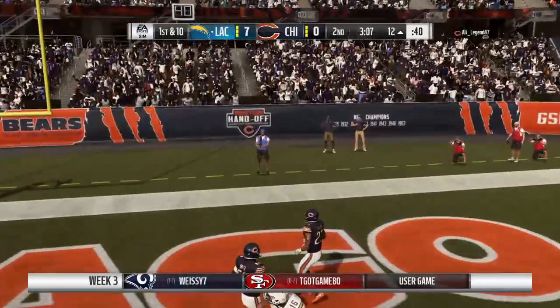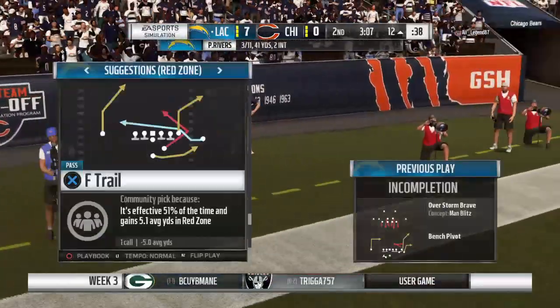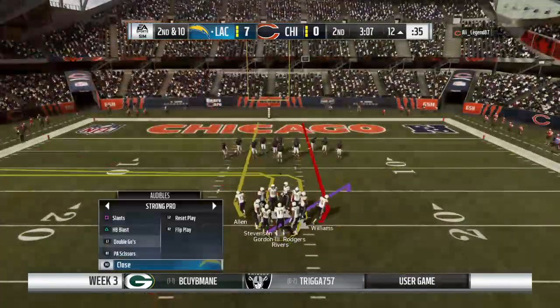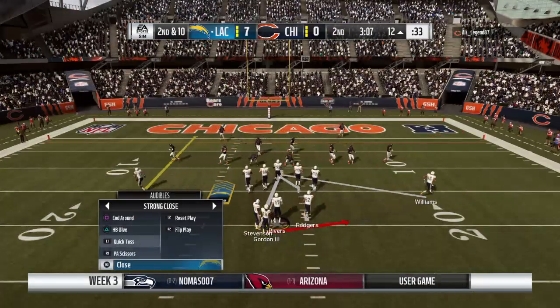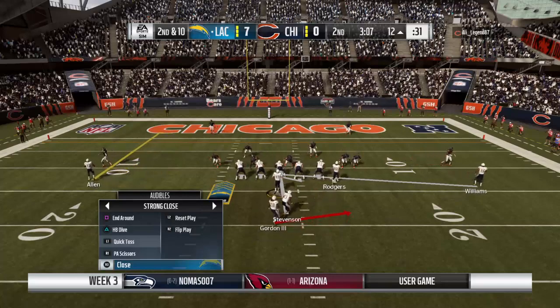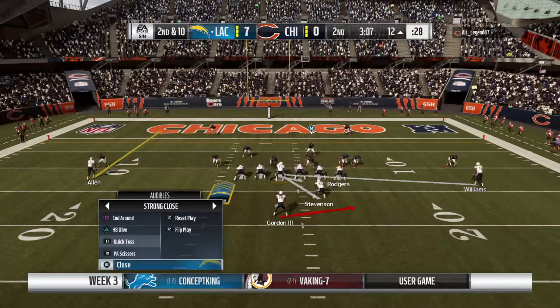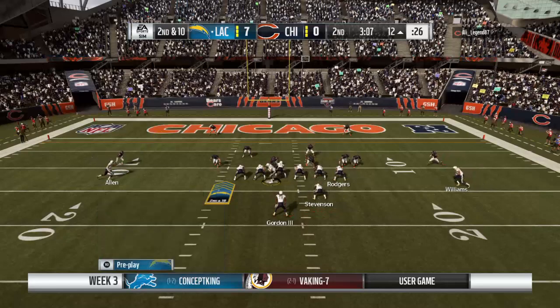Rivers now, and his throw is going to be incomplete. Those throwing windows get a lot tighter near the end zone, don't they? And here's the thing. You already probably have 3 points in your hip pocket. You force a throw here and give up an interception, you come away with nothing. Especially tough in the middle third of the field where he threw that one.